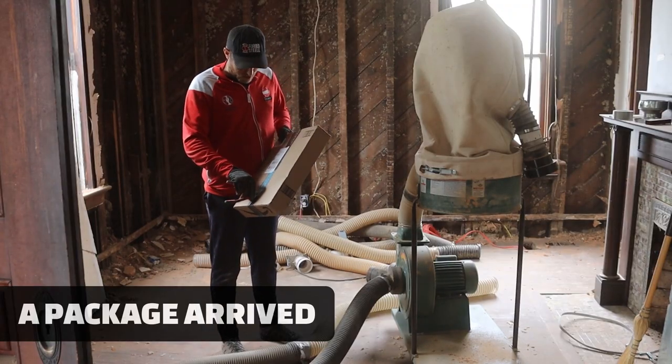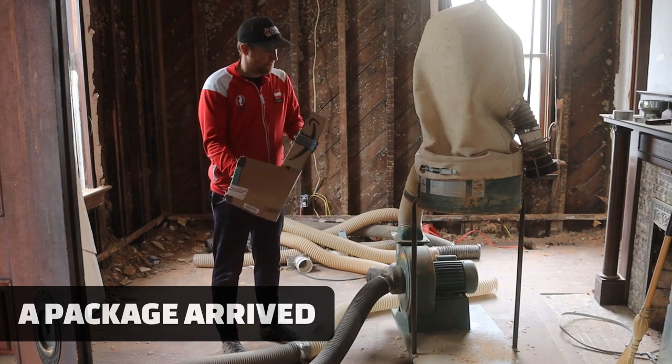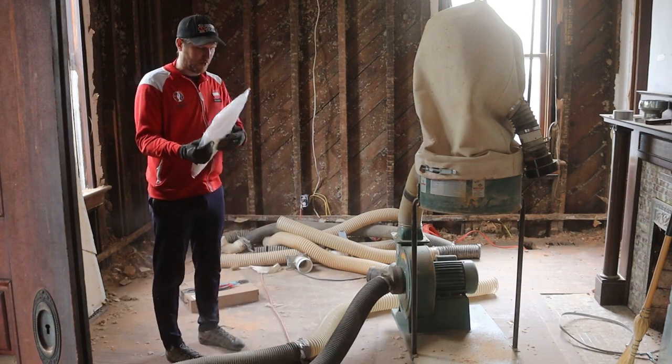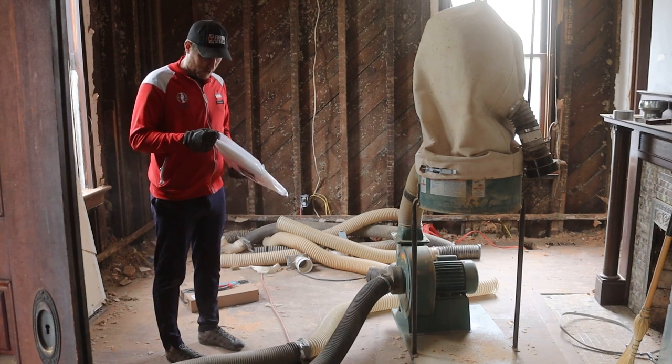So we got a package. Some clear dust collector bags. So instead of just using trash bags, this will work much better. So let's try them out.